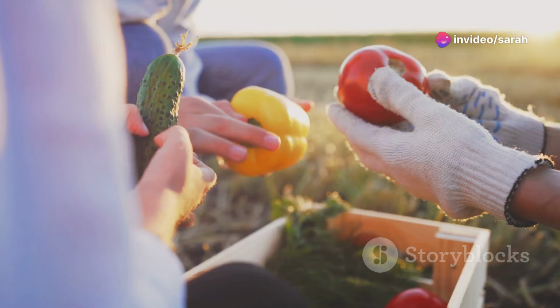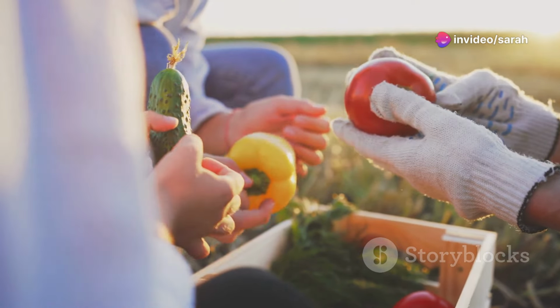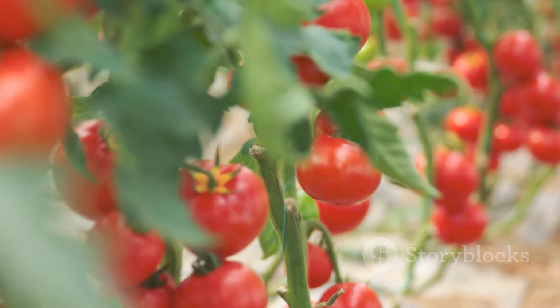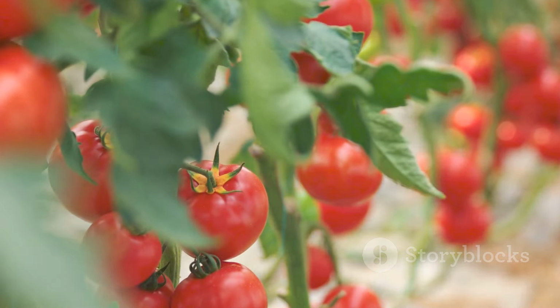Today, we're going to talk about an amazing way to ensure a continuous supply of fresh vegetables in your garden: self-seeding plants. These plants are not only easy to grow, but also help you save money on buying seeds. Imagine popping out to your garden and being greeted by a bounty of fresh, delicious veggies ready to be picked. That's the beauty of self-seeding plants. Let's dive in.